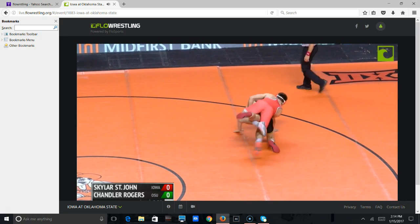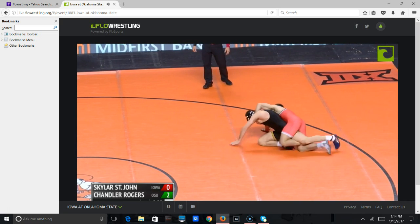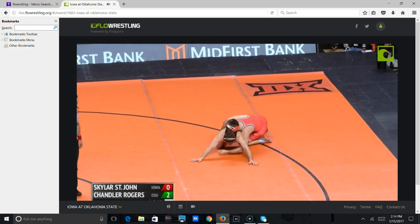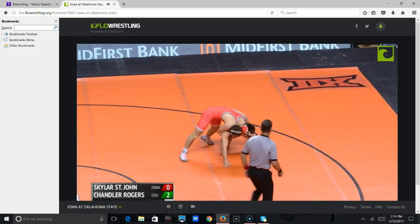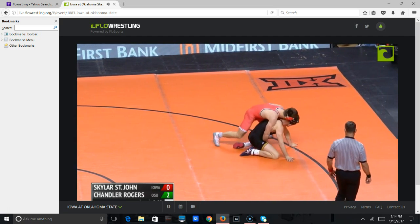Slips a leg in. Figure 4's it, trying to climb up the body. Attacking the far arm now. Really controlling those hips is Rogers. Claw right on the left side for Chandler Rogers. You wonder how long he's going to commit to the right. He's good on top. He's really good on his feet. Yeah, he's really good on his feet.